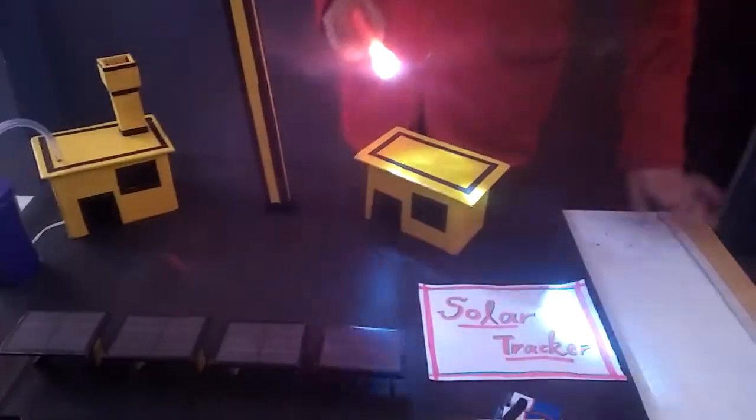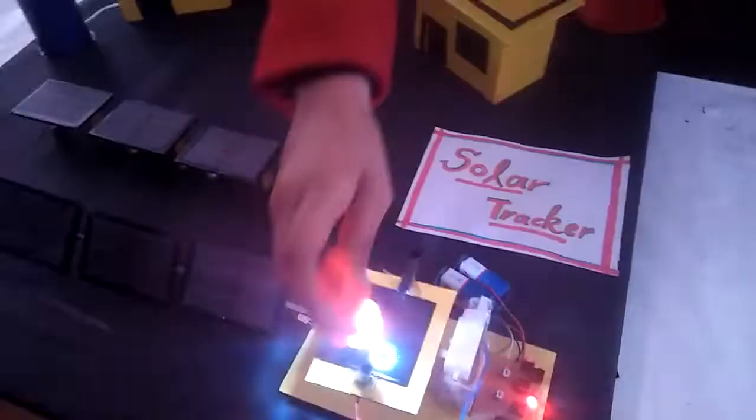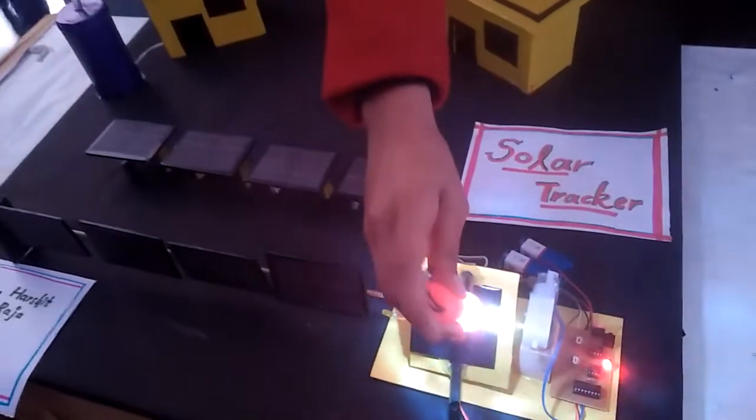In which we have used a bidirectional motor according to the real position of the sun, automatically generating electricity.